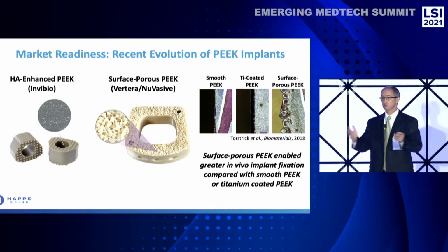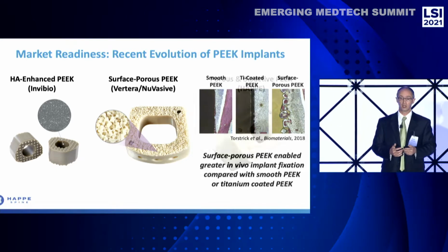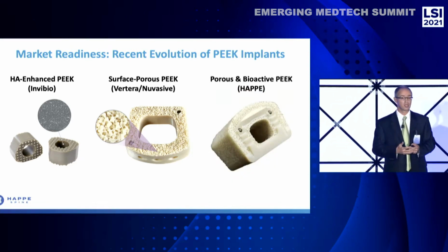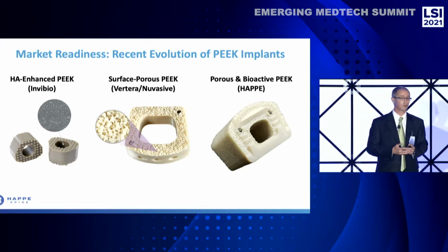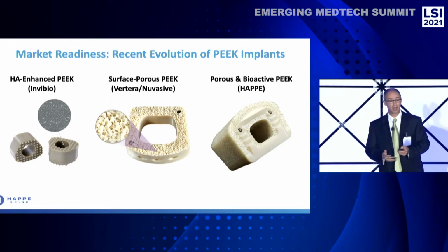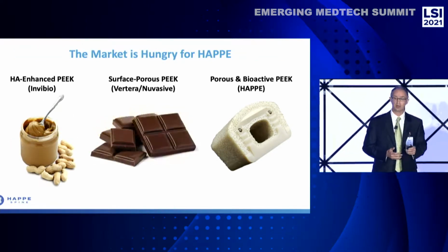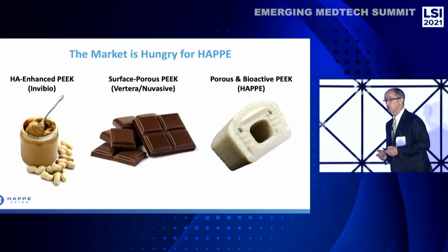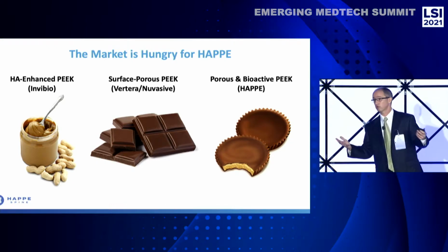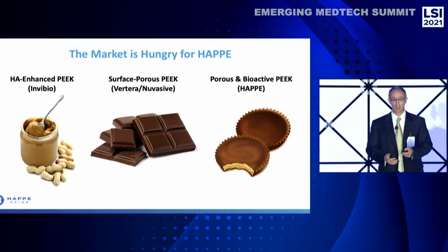So because of this movement in the market, if you will, over the last few years, the market is now ready for what, again, we envisioned 15 years earlier, which is porous and bioactive PEEK, the HAPPE material. And if you'll forgive my analogy, you could say that if HA Enhanced PEEK were like peanut butter and surface porous PEEK were like chocolate, then clearly you can see where this is going. We offer the peanut butter cup that the market can now appreciate is superior to either alone and will hopefully crave.